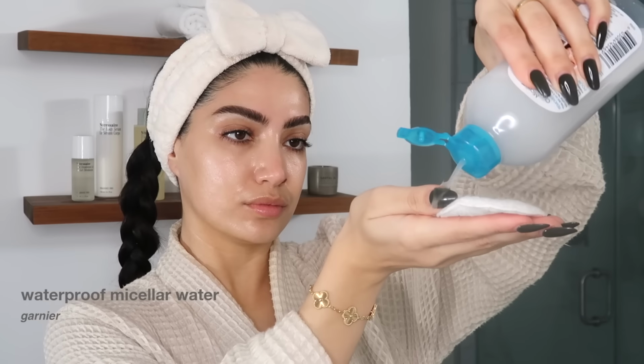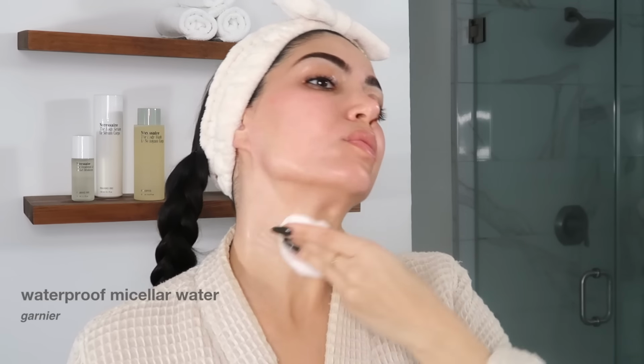Next, I grab a cotton pad and some micellar water to get the oil off. I use this waterproof one. You can grab it at CVS. It's also so effective at getting mascara off. I recommend using micellar water over makeup wipes because, again, it's not going to clog your pores, it's alcohol free, and doesn't strip the skin of any moisture.